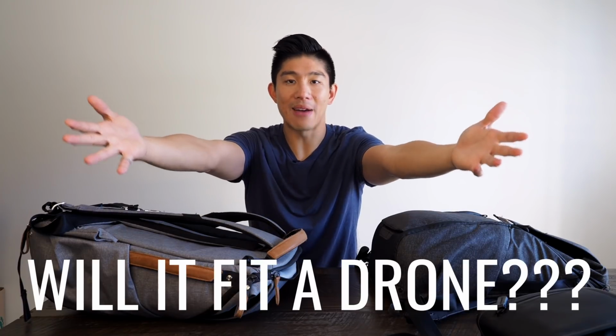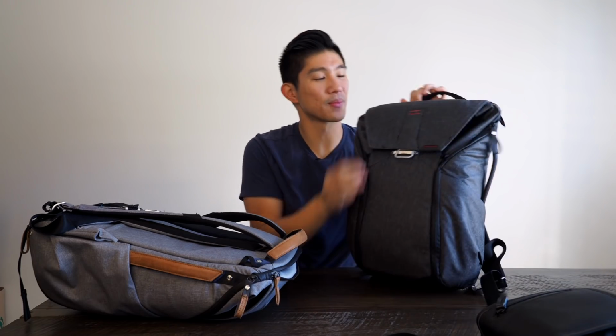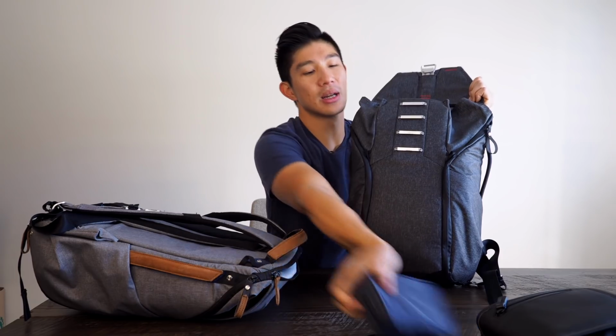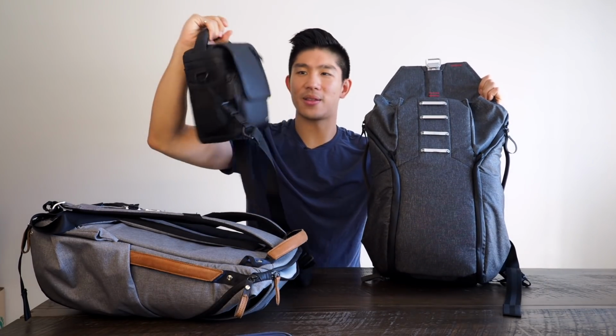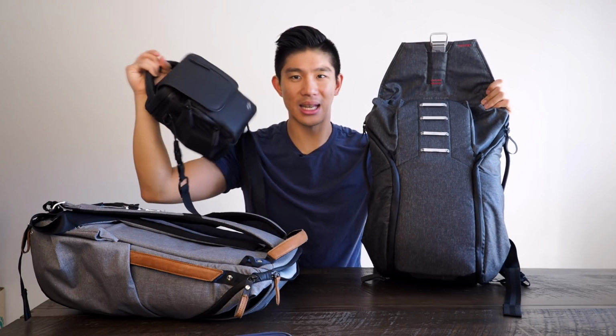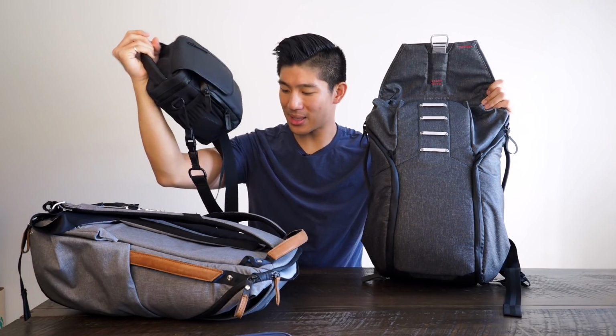Okay, so what about a drone? I got the Mavic Pro right now. Will it fit? And will it fit the 20 liter? So interestingly enough, I'm going to take out this Fly More package bag that comes with the Mavic Pro. I've been kind of lazy. I don't have another bag for this, so I just use it on its own.